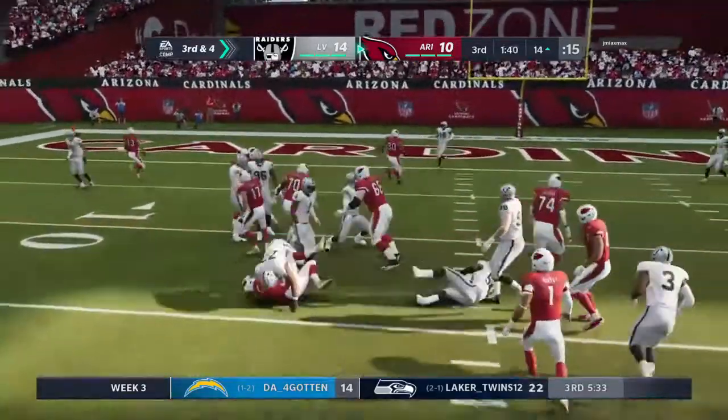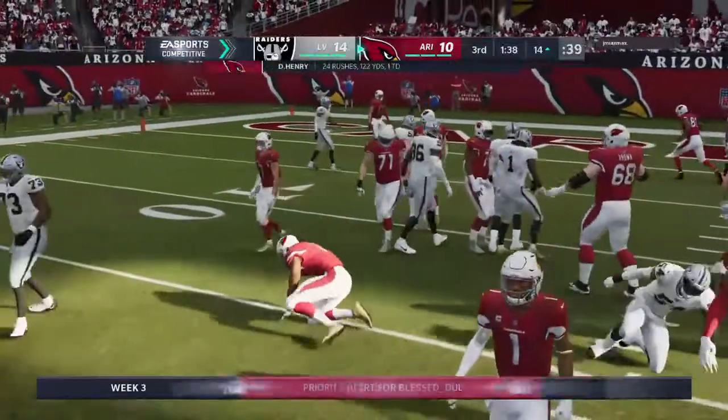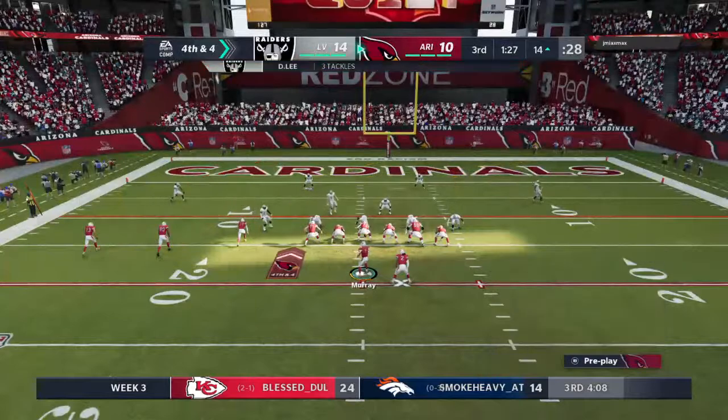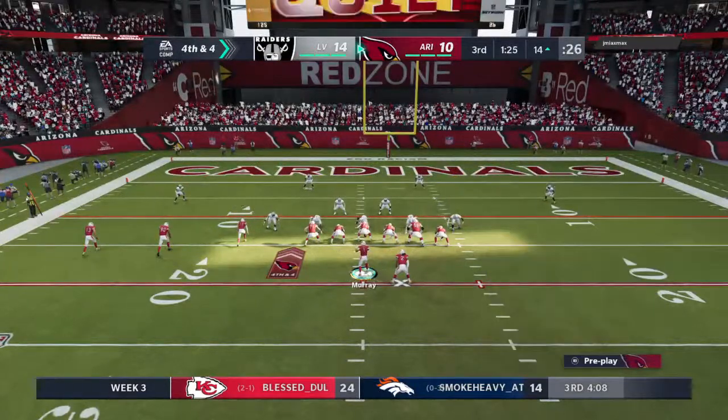On third down, Henry. And he won't be close to a first down as he runs into a wall right around the line of scrimmage. No gain on the play there, and it'll bring up 4th down.